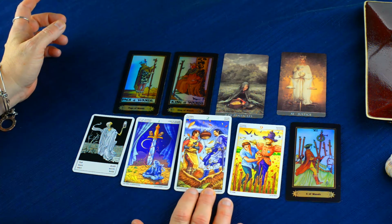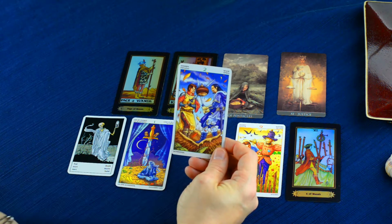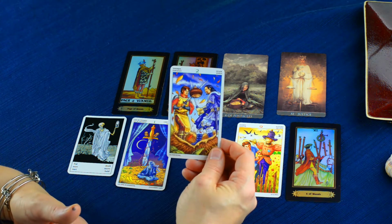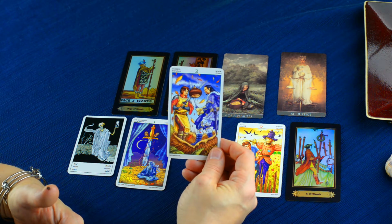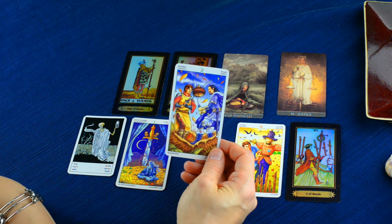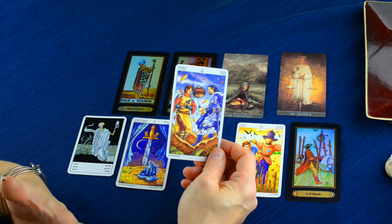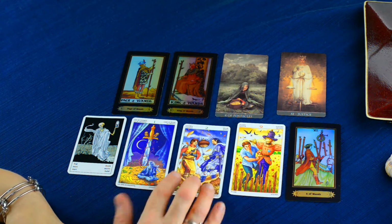We do have the Two of Swords card, which shows a stalemate. And maybe there's been this energy of you being in a stalemate, either in a relationship, or you've just been stuck in a job, or you have one idea and somebody else has another idea, or you've just been in a steady holding pattern. You've not really been moving forward. You've been stuck in place. That's where the stalemate comes in.